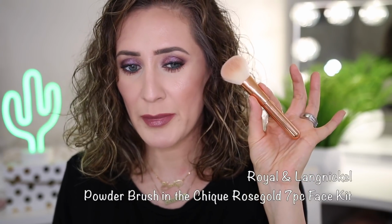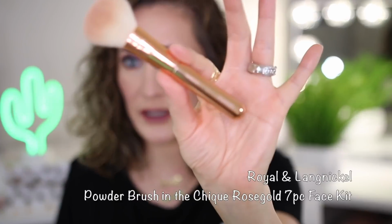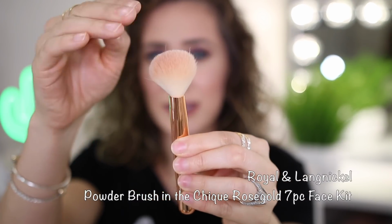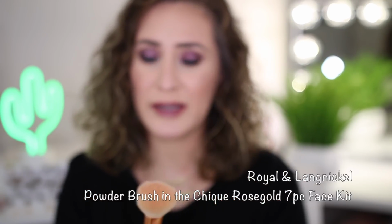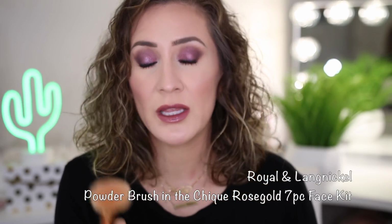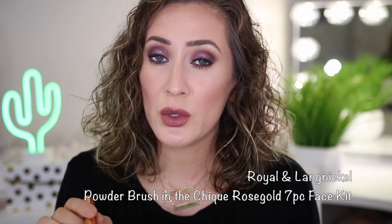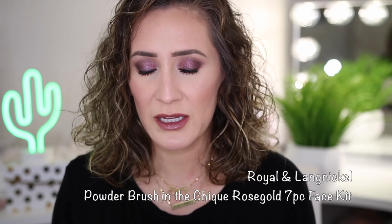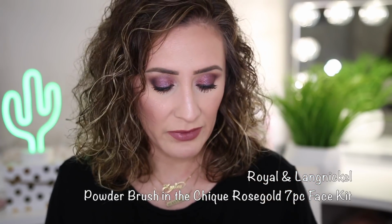Then I have another one here that's pretty similar. So this is the Chique powder brush. This actually came in a face kit, so that's why it has a shorter handle. It's like a travel face kit, and it has a similar shape. It is a little bit more dense, but I like to use this for bronzer and blush, and it's just really nice to diffuse the blush onto the cheeks. Since this one is a little bit more dense, I do have to go in a little bit lighter handed, especially if the blush is super pigmented or very finely milled where it picks up a lot of product. So I like this one as well.